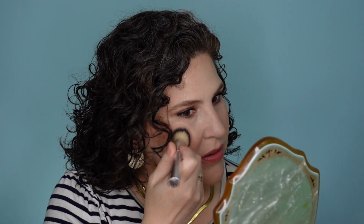I do like this highlight in Happy Thoughts just a little bit more. This really light, subtle glow comes from this highlight. I like picking it up on a synthetic brush. So this is the one that I use today for both blush and highlight. And I like that I can pick a little bit of this up and just hit the high points, and it helps to blend it in with very, very little effort.